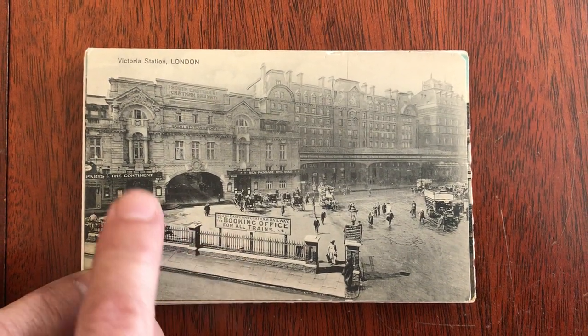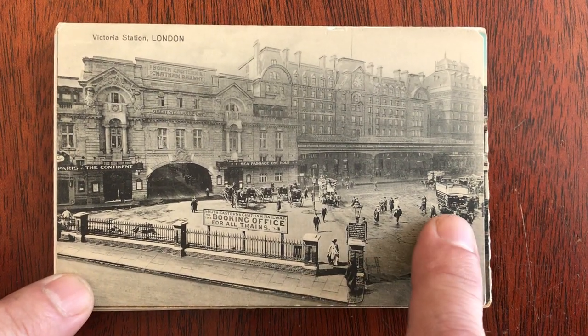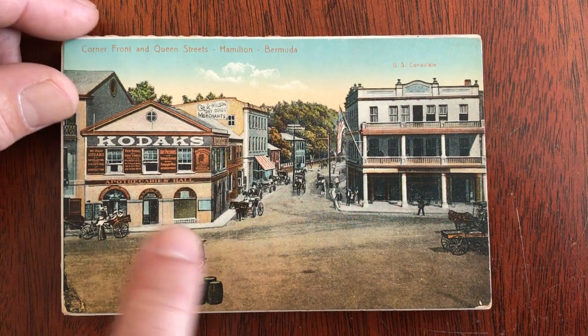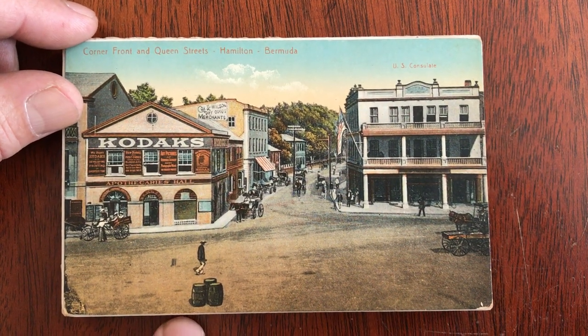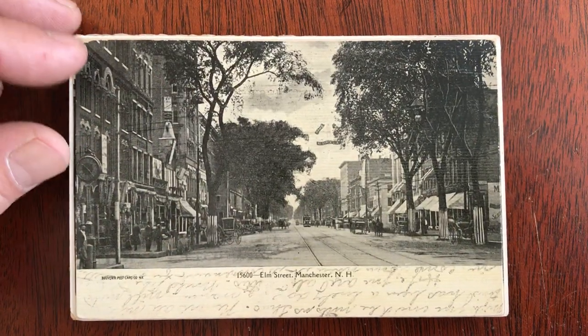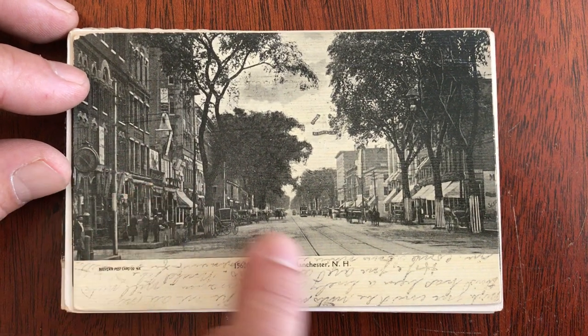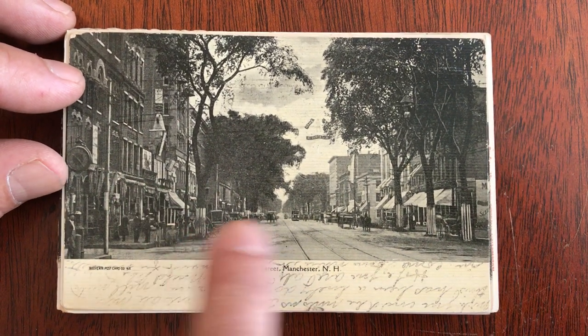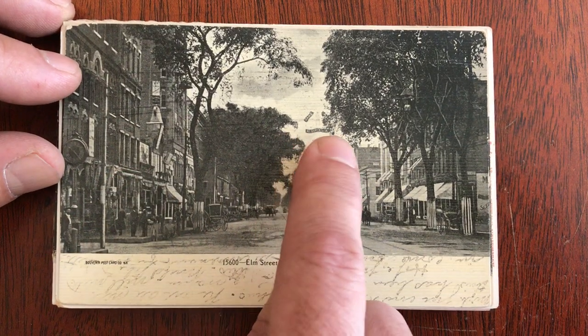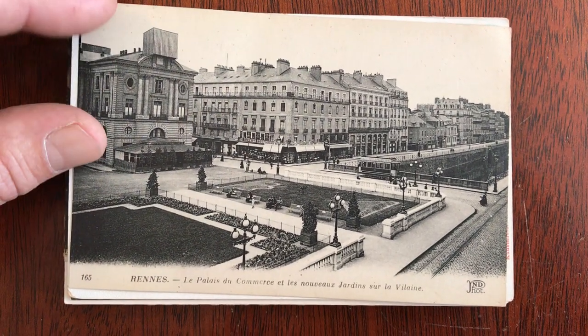Here we are, Victoria train station with this kiosk, this carriage. Yeah, signage. These all have to do with signage. Kodak. Yeah, and there's another one up there on the building, and that's in Bermuda. Here, this is interesting. There are signs all over the place here on these buildings. You can't quite read most of them. There's even hanging some up here, but they're there, and it shows the placement of signs on a street in, that's actually New Hampshire, Manchester.